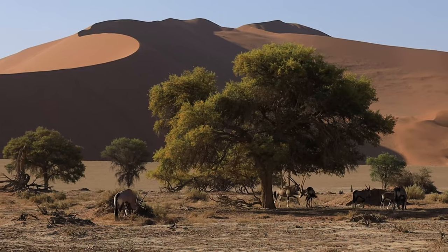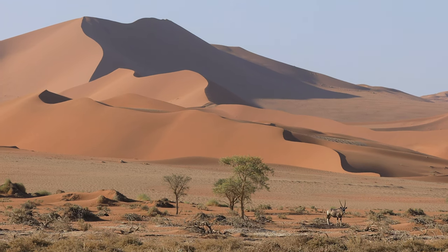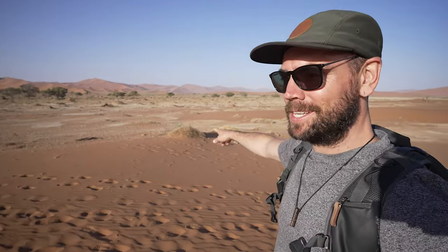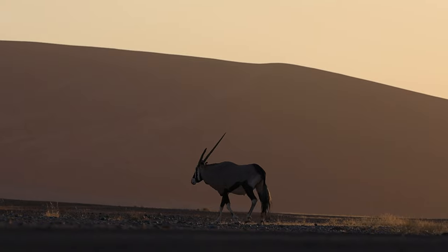All right, let's talk about wildlife real quick because we have just seen a ton of oryx and even some springbok. I wasn't able to get any good video or photo footage, but I can see them off in the distance running across the dirt road there. But photographing especially oryx in this park is very easy. They're all over the place. I can basically guarantee that you're gonna see them when you come here. And they are relatively easy to photograph.